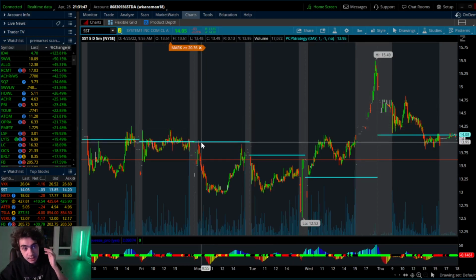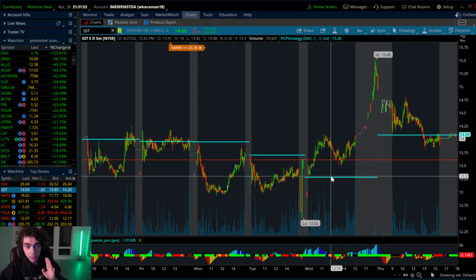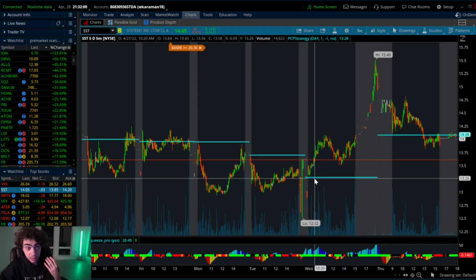But the key is it needs to turn previous resistance at 14 into support. If it can't do that, then it will go back down to fill this gap below at 13.30. Low 13 is my max risk. We'll see how it reacts at 13.30.